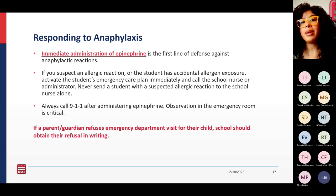And because they may have a biphasic reaction or their symptoms may worsen, it is critical to remain under medical observation. As I mentioned, not treating anaphylaxis promptly may also result in a fatal reaction. Delays of up to 30 minutes can result in a fatal reaction. And if a parent or guardian refuses an emergency department visit for their child, we encourage you to obtain their refusal in writing.